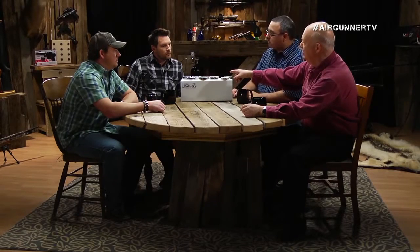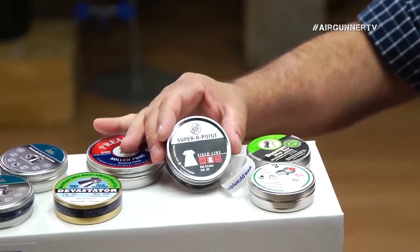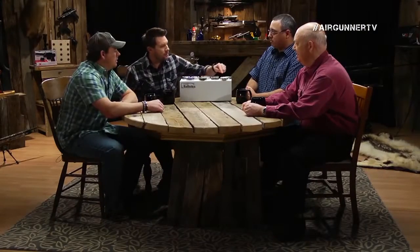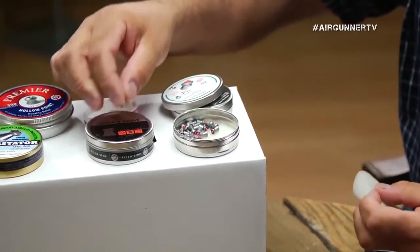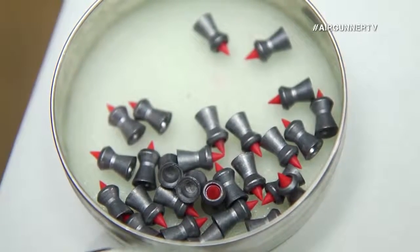And we've got some old school pellets. We've got some RWS Super H Points right there. Now that's an old school hollow point that actually, at least in my opinion, works really good. And then you've got these guys who have a little orange point on the end. What's the point of that? Yeah, these are great actually. They're one of my favorites. Mine too, actually. They're very accurate. And that little red tip will separate, and then the rest of the pellet will just fly apart. It actually comes apart in multiple pieces.